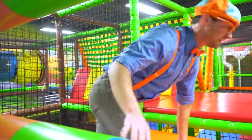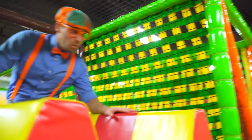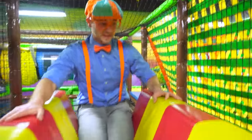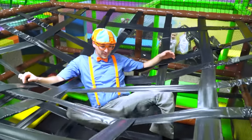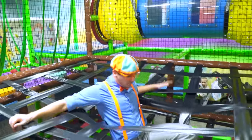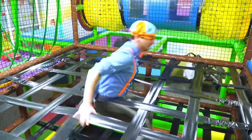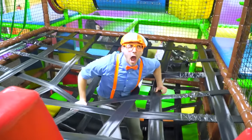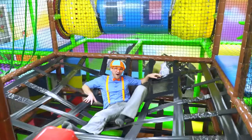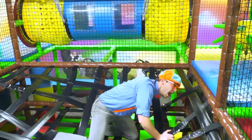Whoa, more of these cylinders. Whoa, look, yellow and red. Yellow, red, yellow, red. Ooh, and what's this in here? Whoa, this is like a spider web. Whoa. My leg's stuck. Whee! Whoa. I can't get out. Okay, I'll try and get out real hard now. Whoa! Oh, I made it.